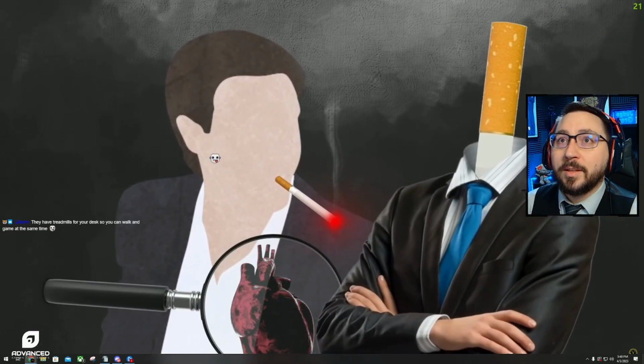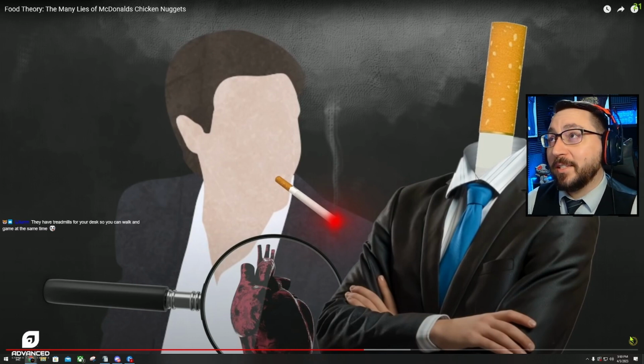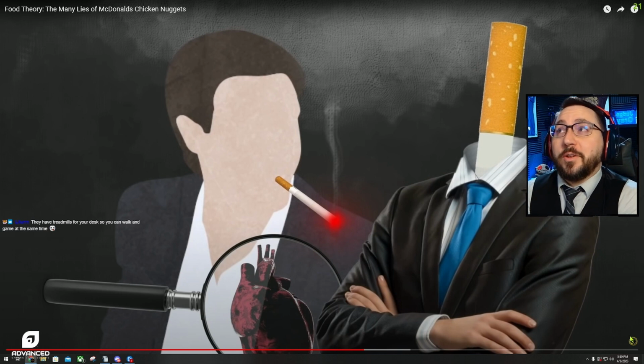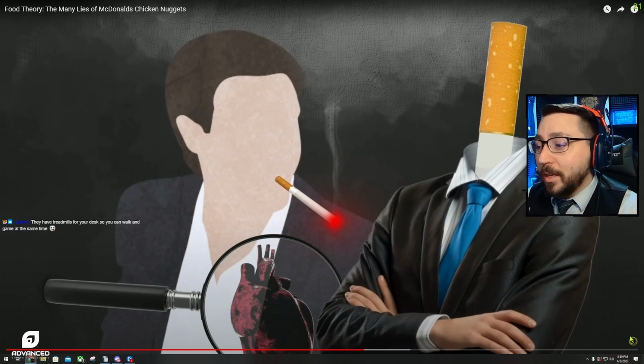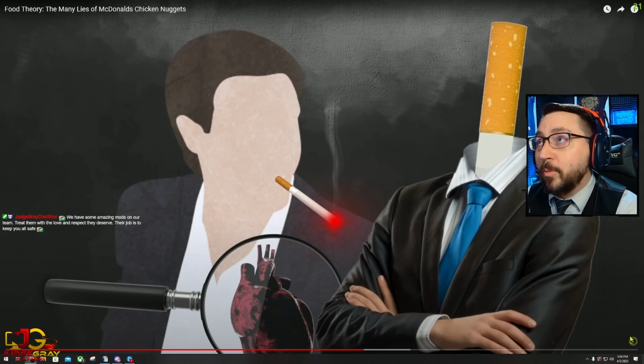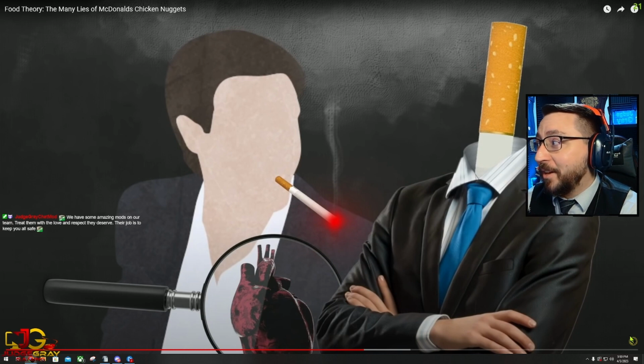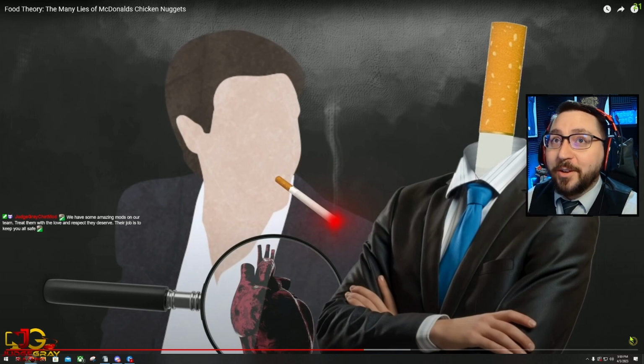They have treadmills for your desk, so you can walk and game at the same time, but I would need a standing desk. And I'm sure you guys have all seen my setup. But my setup requires a lot of effort to move up and down, and I don't have the $1,000 to buy the standing desk adaptation that I need to be able to move my desk up and down right now. Maybe if the channel continues to do better, I'll be able to, but as it stands right now, there's absolutely no way I could afford to do that.